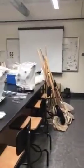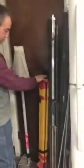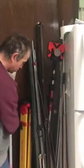We have a total station, and here's the reflector on this side, and we have the stadia rod and the actual total station here. We have also the tripods for that and the reflector for the total station, and DH48 and benthic samplers. I think that's about it for now.